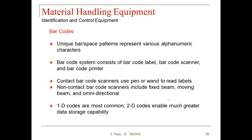So barcodes are unique. Barcode patterns represent various alphanumeric characters. So for this type of system, you will require a label, a scanner, and a barcode printer. And essentially, you're going to have some sensors reading these barcodes and telling you what the item is and where the item should go. Non-contact barcode scanners include fixed beam, moving beam, and omnidirectional. And 1D or one-dimensional codes are most common. 2D codes enable much greater data storage capability.